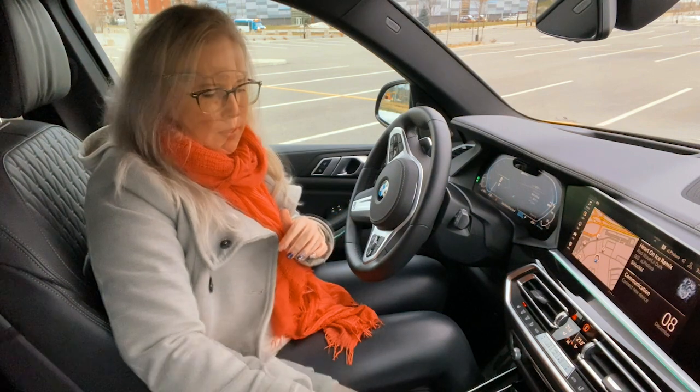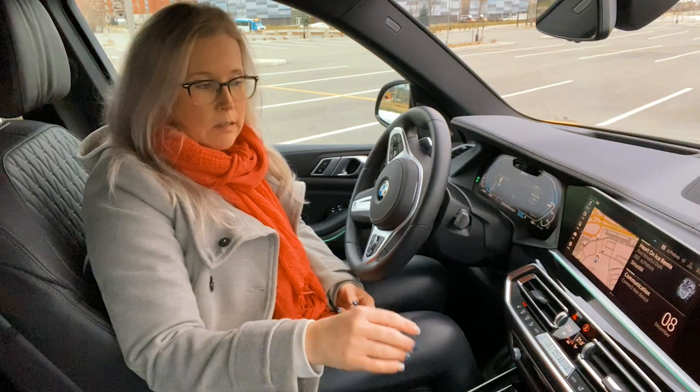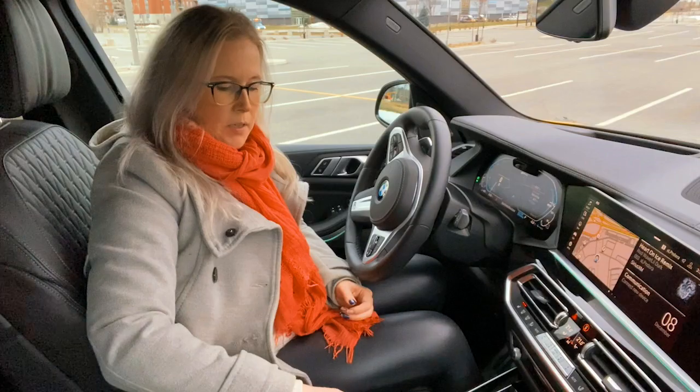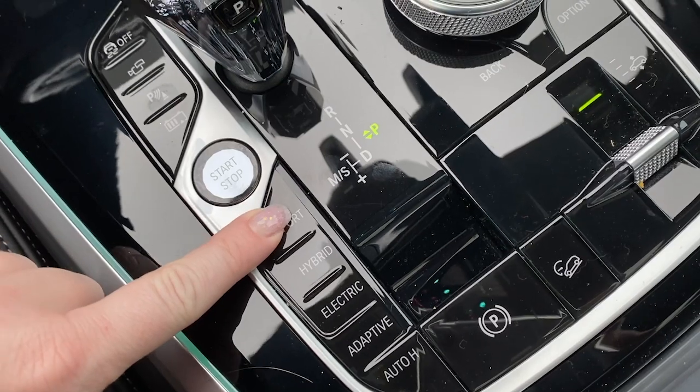I love it. I love the big buttons here. It's easily navigatable. It's not confusing. You can also use the touchscreen up here, so you don't have to use the knobs if you don't want to. And then, of course, I have my sport, hybrid, electric, and adaptive modes down here where I can change up how my car is driving.